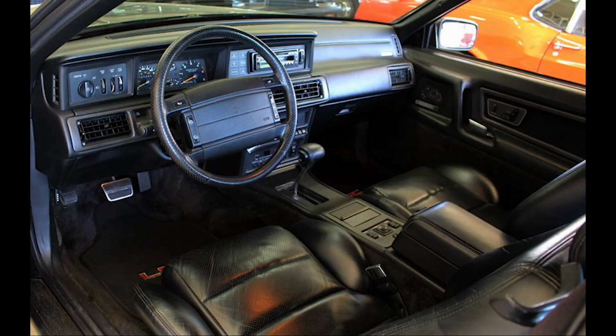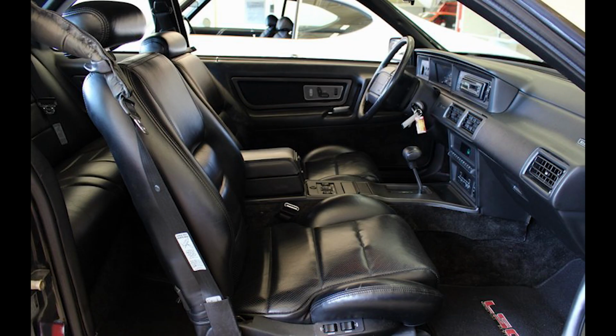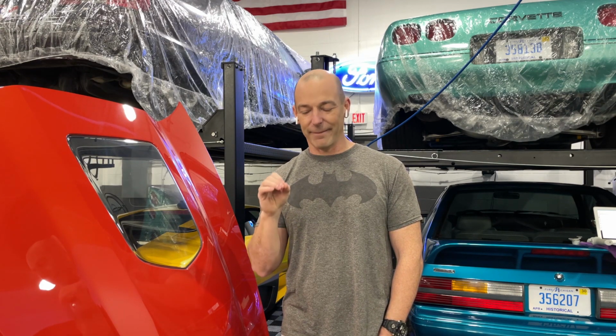Nice interior, nice exterior. The seats were unreal in those things. Look it up, in terms of what the seats look like on the early 90s special editions. What I want, though, is a black on black, so black exterior, black interior. There was a 5.0 LSC Special Edition, black on black, online early last year, early 2020, that I missed.